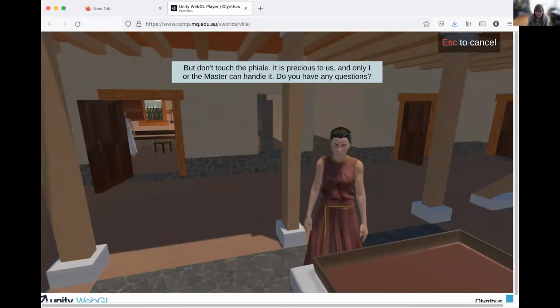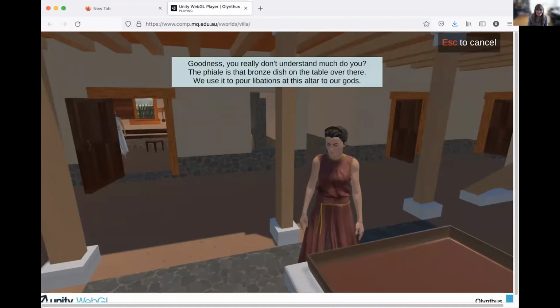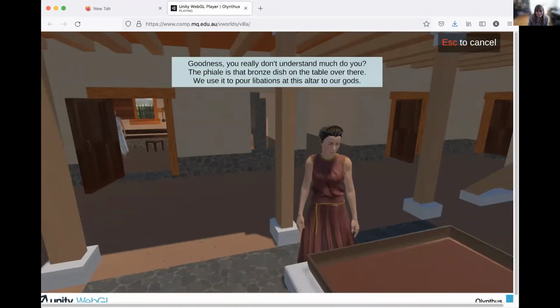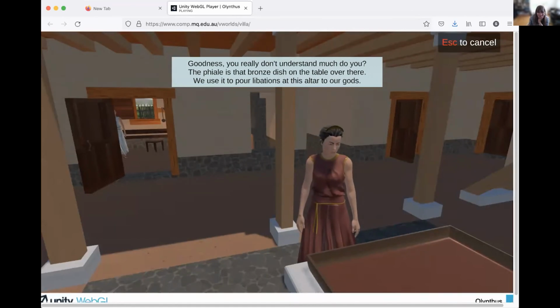Don't touch the phiale. It is precious to us, and only I or the master can handle it. Do you have any questions? What's a phiale? Or what gods do you sacrifice to? Goodness, you really don't understand much, do you? The phiale is that bronze dish on the table over there. We use it to pour libations at this altar to our gods.